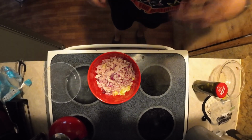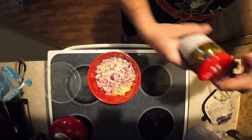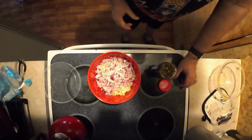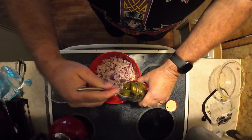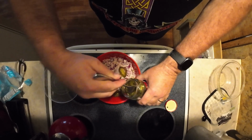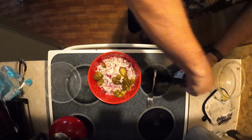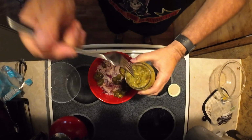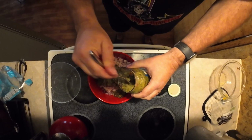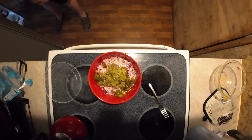Now, I got some other things I want to throw in here as well. I got some of these sliced jalapenos. I like putting these in there because fermented and pickled vegetables are all good for digestion. Plus, a little bit of that jalapeno juice gets in there, that's fine. I mean, you put what you like in it. I got some dill pickle relish to go in there as well. All this is stuff I can use again later in a salad situation.